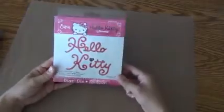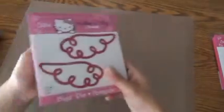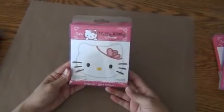I got some Hello Kitty Bigz dies, and these were only $2.99. I got this one, Hello Kitty, that just spells it out. And then I got, because I have a granddaughter, these, the wings, the little curly wings. And then I got this one, the Hello Kitty. And I thought $2.99, that is a deal.